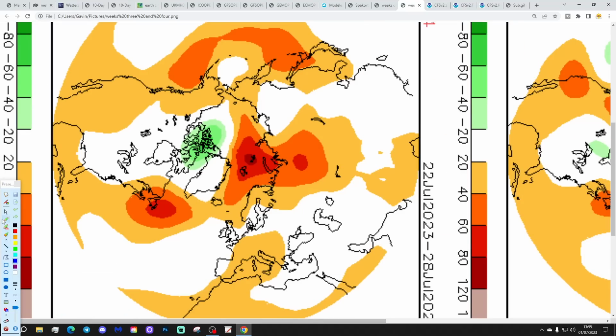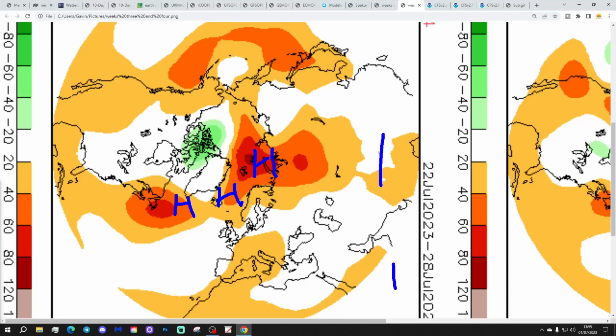And then week 4 looks very strange. This is the 22nd to 28th of July. Loads of high pressure in the North Atlantic and going up to northern Europe as well. We've also got some higher pressure through the continent. So that's a very odd looking scenario. Maybe some low pressure coming in between those two areas of high pressure, but it's very hard to decipher. And as it's 4 weeks out, it's not really worth worrying about.